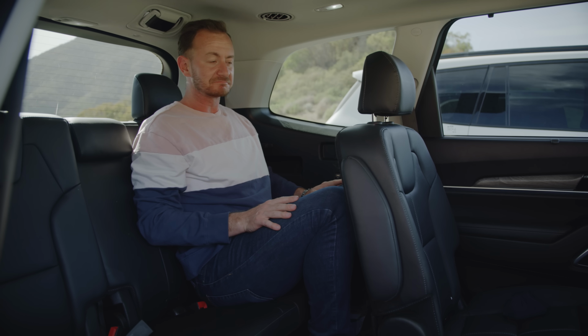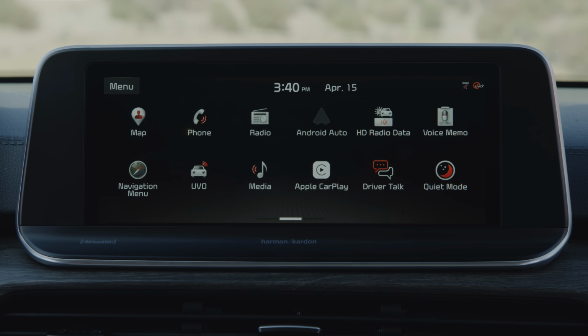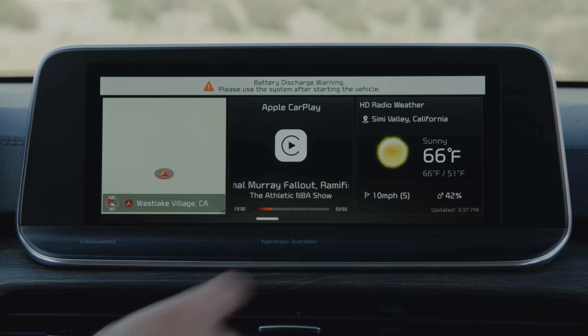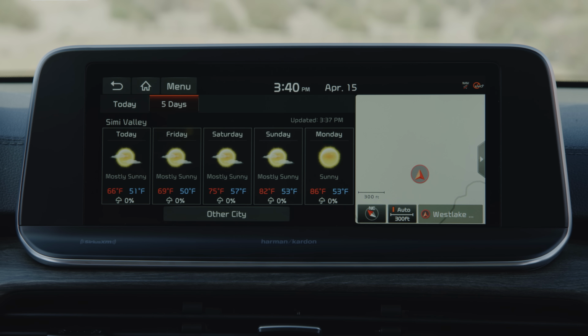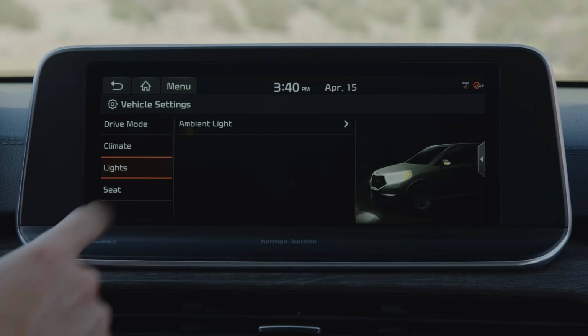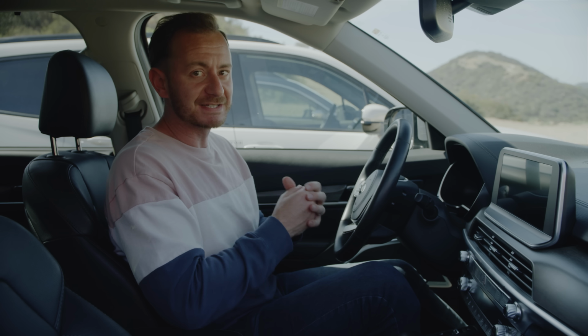That never happens. When it comes to infotainment, the Telluride has a sharp setup. Apple CarPlay and Android Auto are standard, and our vehicle has the larger optional screen that's very crisp and easy to use. And check this out, it also has Doppler radar for the weather and 64 color ambient lighting. That's just sweet. Out of these three, the Telluride's interior definitely stands out.